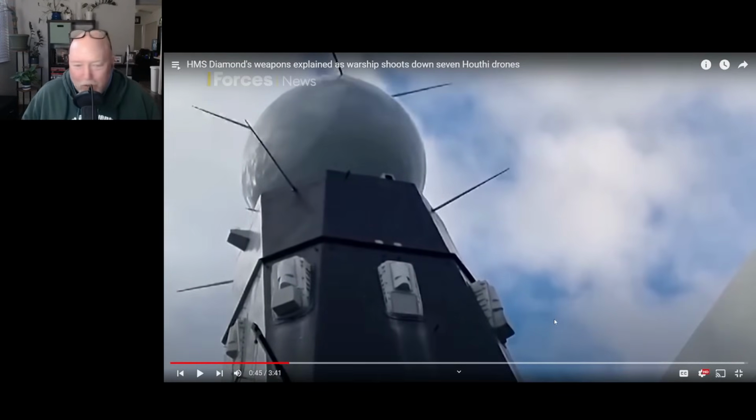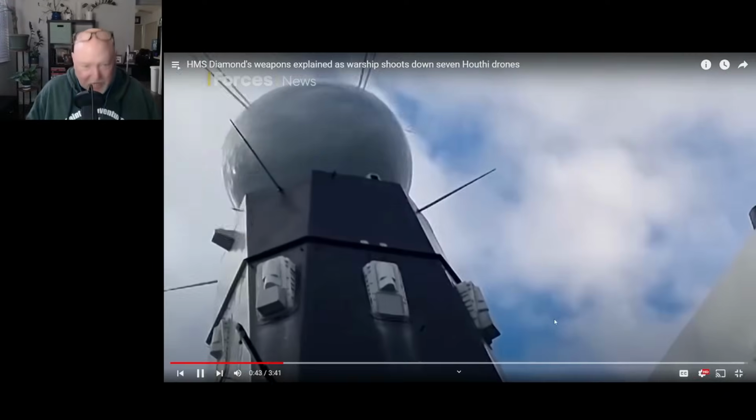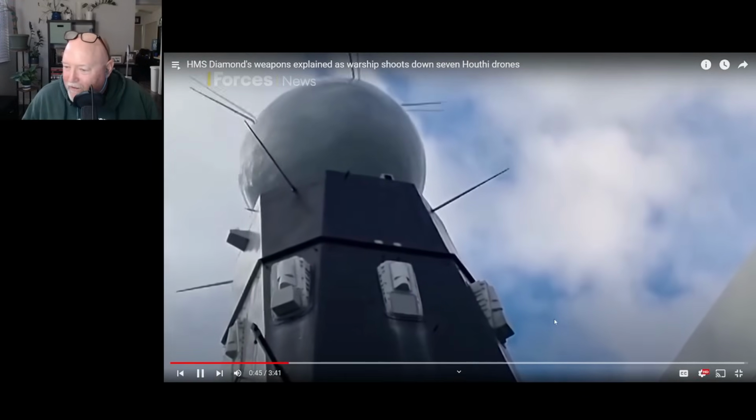Wow. Cricket ball, 3 times the speed of sound. Oh, amazing. Hundreds of miles away. How far? The warship 3 times the speed of sound from hundreds of miles away.